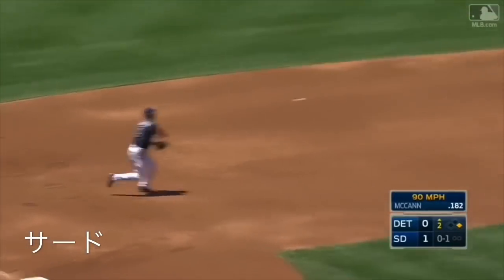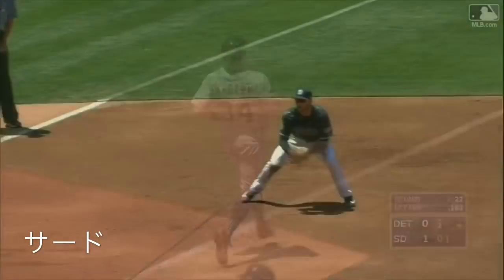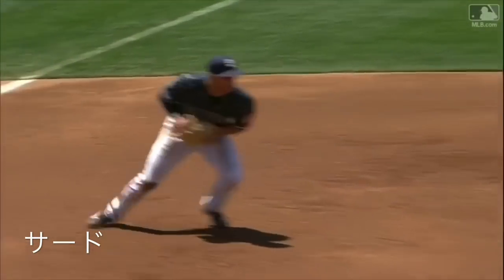Grounded down to third, could be 2. Spangenberg is second for one, on to first for 2. Double play, Spangenberg getting it started down there at third base.